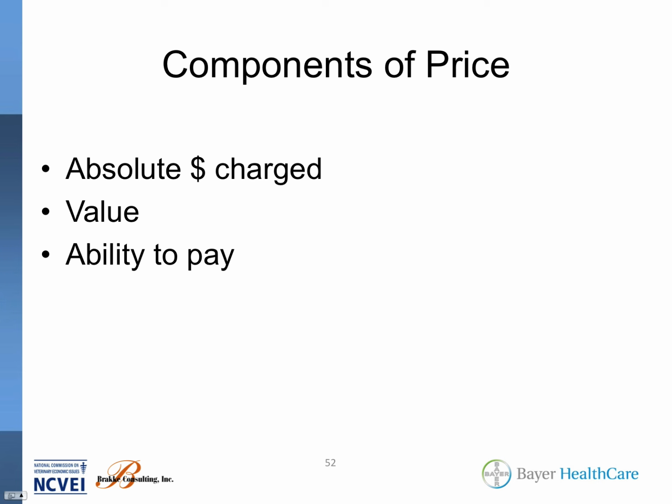If they don't see value, then price is going to become more of an issue in their minds. Price is also about ability to pay. People may see value in what you're charging. They may be fine with the absolute dollars you're charging for a particular service, but if they have $100 in their checking account and a maxed out credit card, it doesn't really matter that they find value in what you do or think the price is okay, because they simply don't have the ability to pay. So all of these things have to be addressed when we're talking about this whole concept of price.